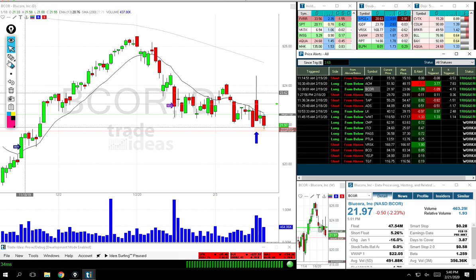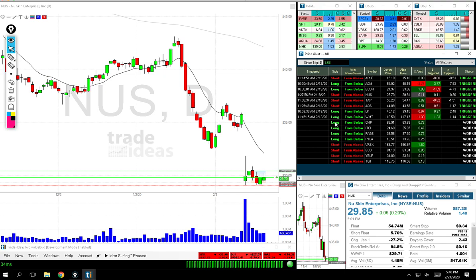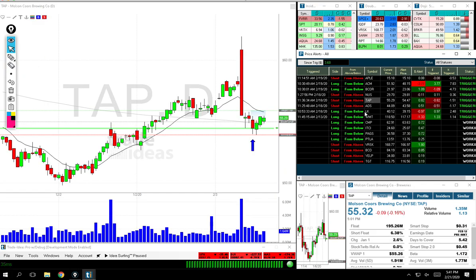On BCOR, we were hoping for the same thing, and we had a big rally up here, and then it just reversed in our face. So a small loser there. NUS was, again, another do-nothing, right? We were looking for these two candles to break down, and they did, and then we just chopped sideways here. So really nothing to talk about there. TAP, we were looking for this big down candle and then a chop sideways to resolve lower. It did by a little bit, and then just, again, another do-nothing there.